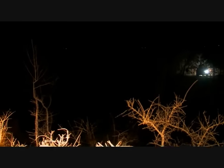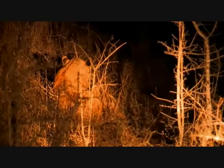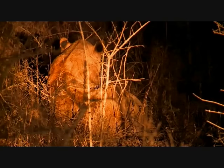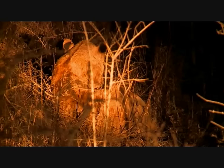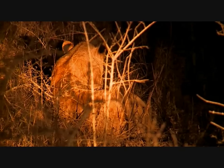But either way, what an incredibly exciting evening it has been to spend this time and learn so much about how these animals hunt and how they coordinate, and to just imagine what it must be like to be a buffalo in the middle of this group, pursued by 3 lions off in the dark somewhere.